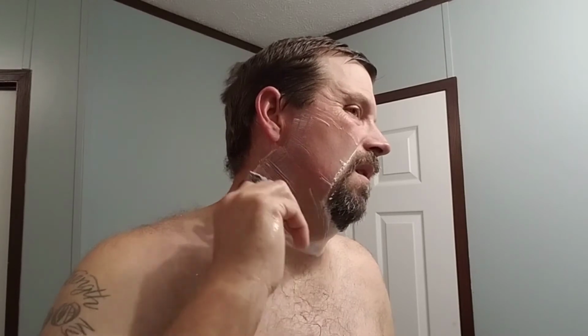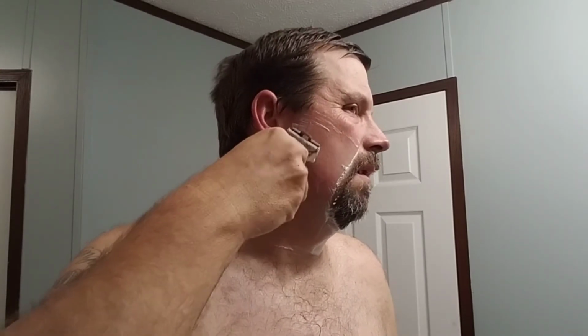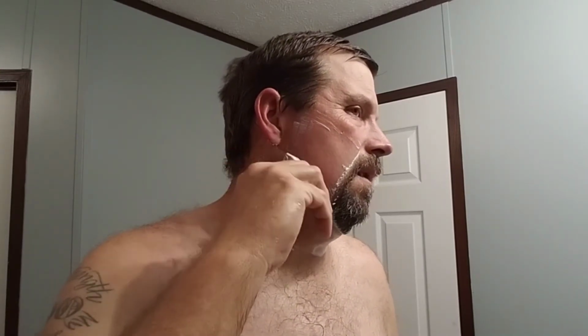I was kind of worried about this handle being so short, but it's a non-issue. That's probably 2.5 and 2 3/4 inches, but it fits right in your hand. And I've got big old hands. I'm a big dude, so I got big hands.